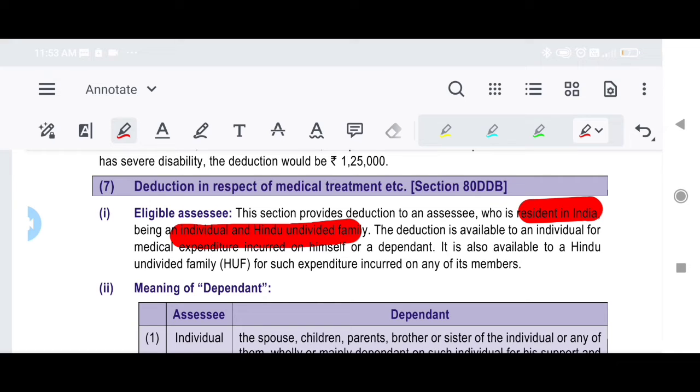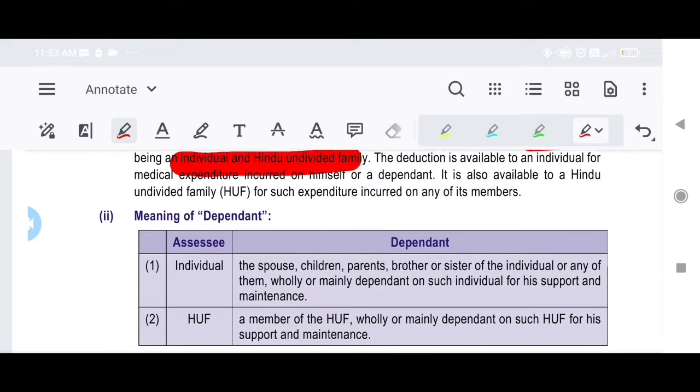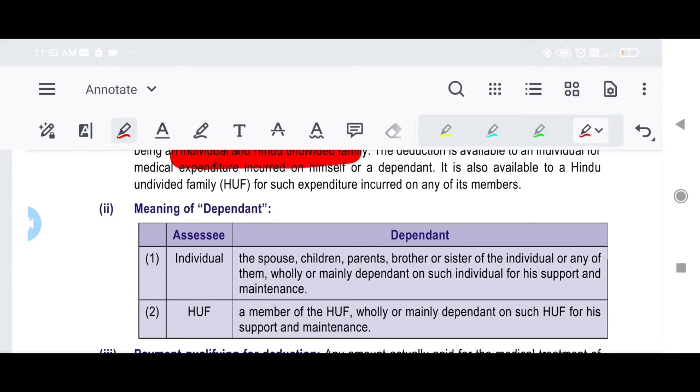Now, again, the word dependent forms an important part of the discussion. If the assessee is an individual, the dependent can be spouse, children, parents, brother or sister of the individual, or any of them if they are wholly or mainly dependent on such individual for his support and maintenance. If the assessee is HUF, then the dependent is a member of the HUF who is wholly or mainly dependent on such HUF for his support and maintenance.